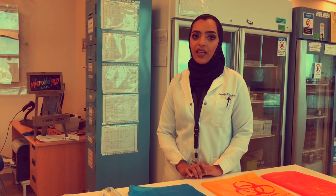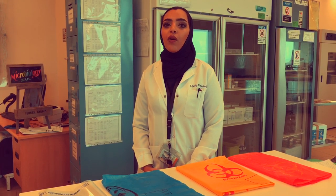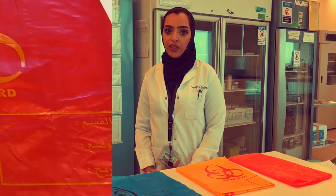Healthcare waste color coding is important because it makes it easier to identify risk materials, and easy to segregate waste and storage. It also makes it easier for transport and selection of treatment method. In this video, we'll show you examples of waste segregation by color coding.